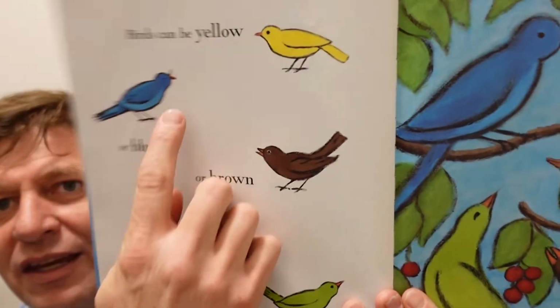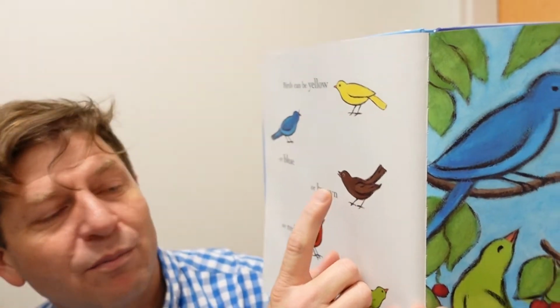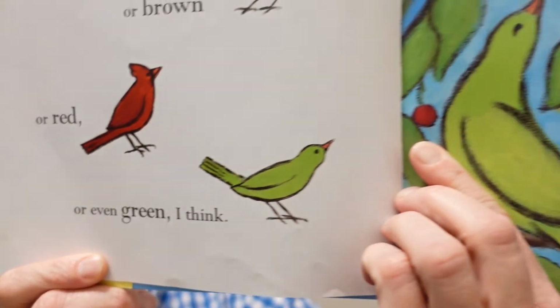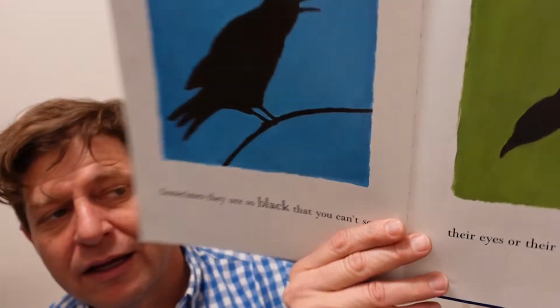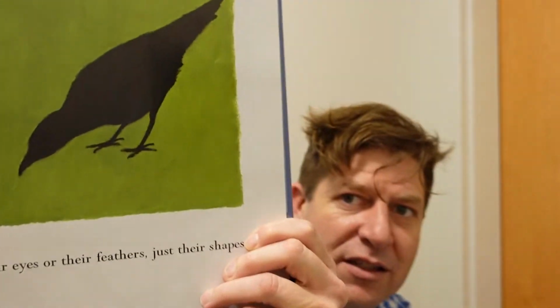Birds can be yellow. They can be blue. Remember blue? They can be brown or red or even green, I think. So we have all different colored birds. Birds are so pretty. Sometimes they are black so that you can't see their eyes or their feathers, just their shapes.